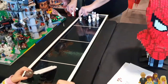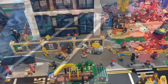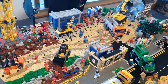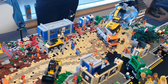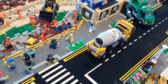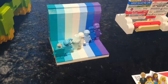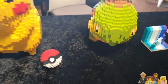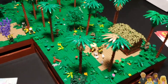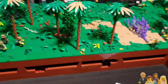Another interactive build. A lot of construction going on in this one. Or maybe deconstruction, depending on which bit you're looking at. This is the wobbly tree guy again. He always gives the table a good shake while I'm videoing.